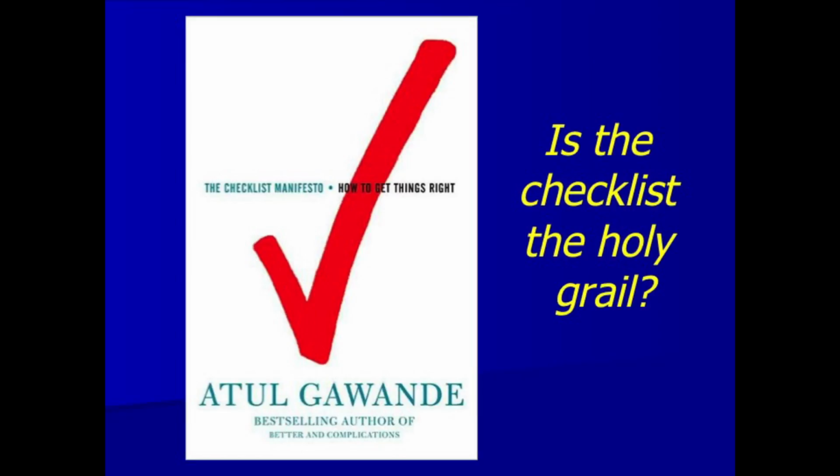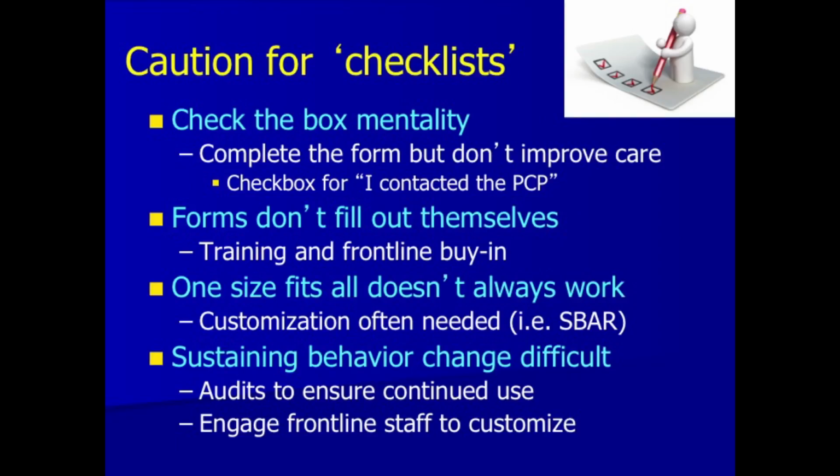In the next slide, I want to highlight Atul Gawande's book, The Checklist Manifesto, which of course has become the holy grail. But as you can see in the next slide, there needs to be a caution around using checklists. A checkbox mentality might be a problem if people don't actually know what's inside the checkbox. Number two, the forms actually need people to fill them out, and that means buy-in from providers. Clearly, one size does not fit all, and therefore we need to customize these checklists. And finally, unless the providers are engaged in designing the checklist, it's likely that their behavior change will not happen, and therefore auditing and engaging frontline staff is key.